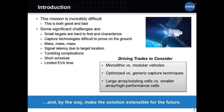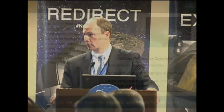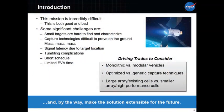Monolithic versus modular vehicles. The difference here is that when I say modular, I'm referring to on-orbit modular, separable, as opposed to the modular design that was talked about with the baseline study, which is the mission module, the capture, and the vehicle itself being assembled separately on the ground and brought together during INT.